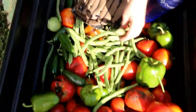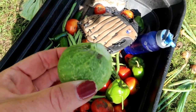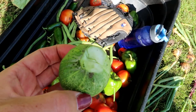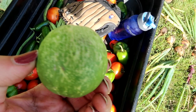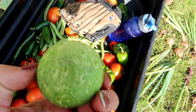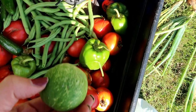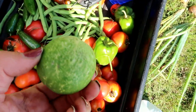So we have tomatoes, and this is what's been happening to our cucumbers this year. I did not plant this variety, so I don't know if it was the wrong seeds or if something else is going on, but anyways, I just have these little round balls, which sometimes I think they've been called something like lemon cucumbers, but anyways, they don't really even have much flavor either, so that's kind of been a disappointment this year, because I actually have dill everywhere in the garden.